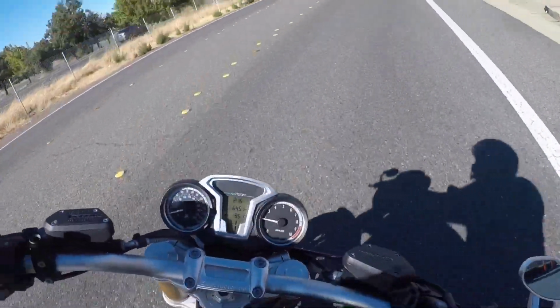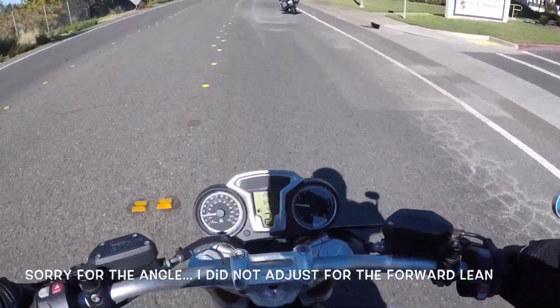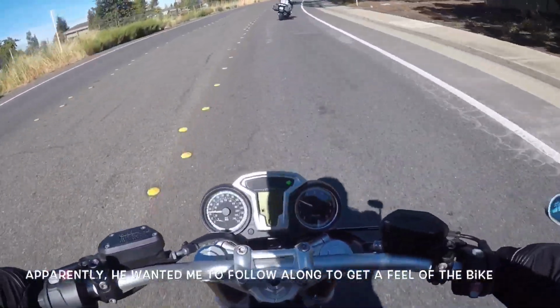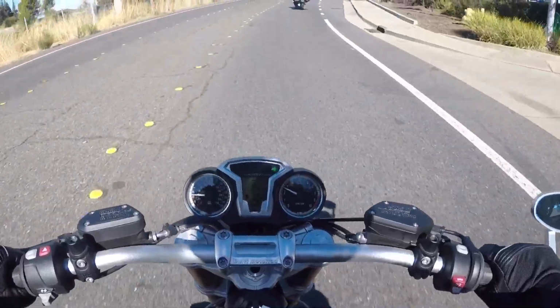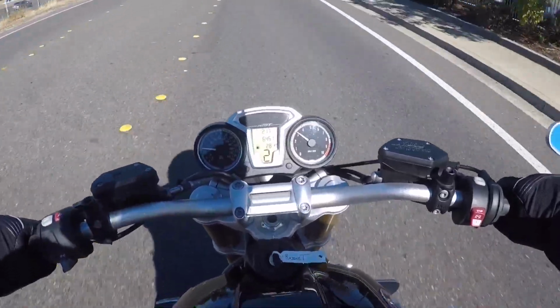So his throttle response is, or excuse me, the clutch response is, he's having a little fun there. Get the feel of his bike. I'm not sure what he's doing, but it's keeping me from going very fast. Second gear here. I like the sound.